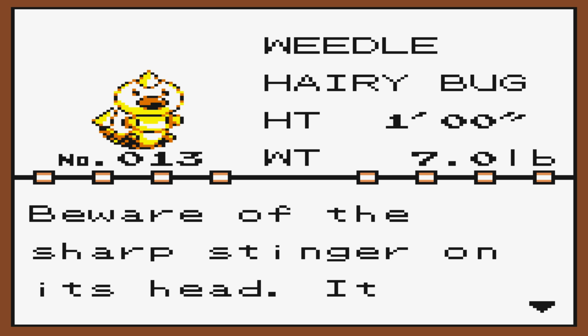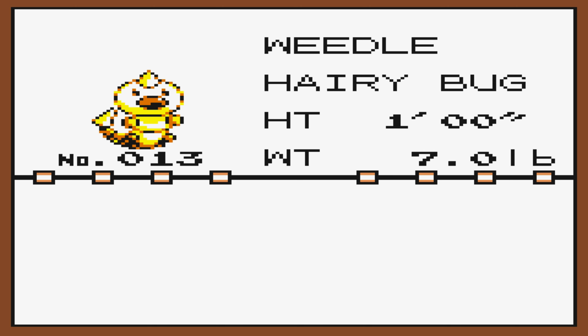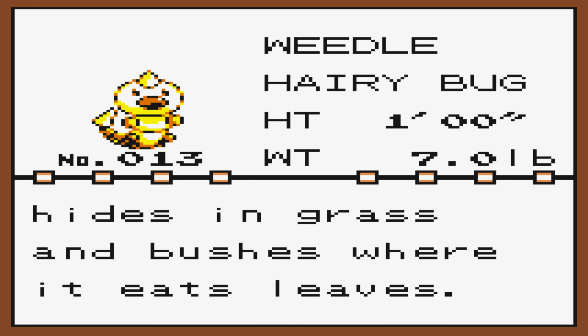Weedle. Beware of the sharp stinger on its head. It hides in grass and bushes where it eats leaves.